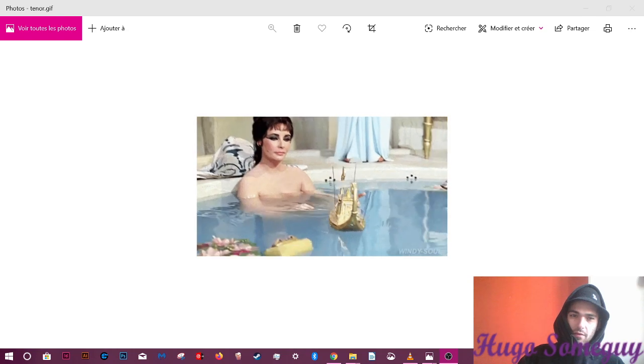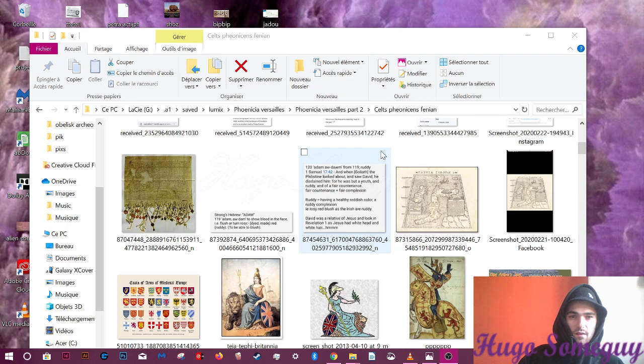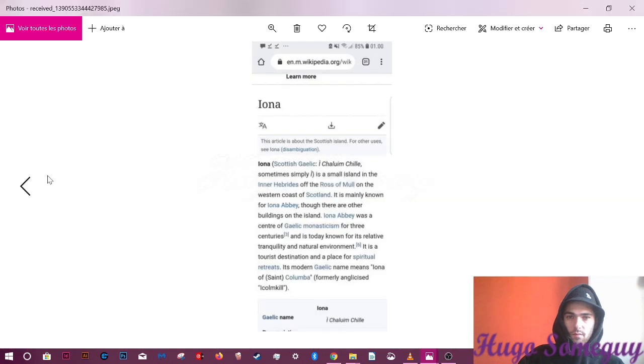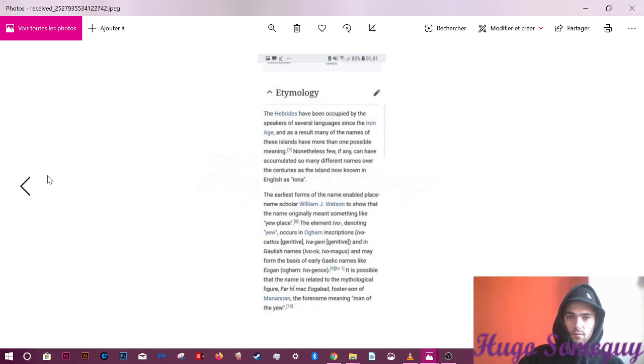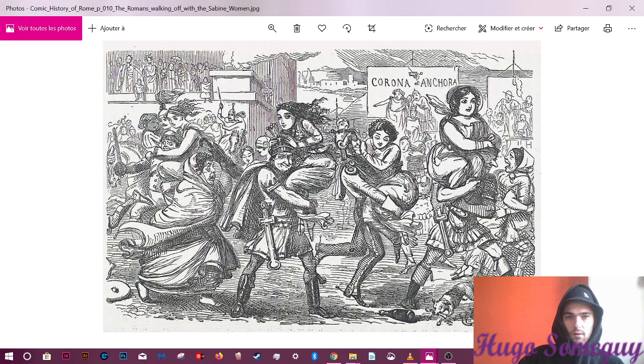I hope you learn more about the Phoenician as much as I do. Their history, the Celt history, is being stolen. So we have to take it back. Ancient Scotland was stolen by the Romans. Here, the end of Phoenicia. This is a satirical drawing, but the other ones are pretty dead serious.